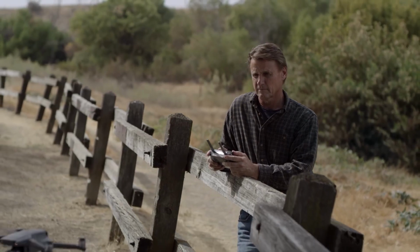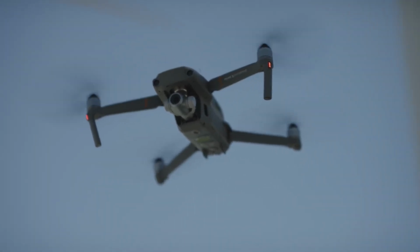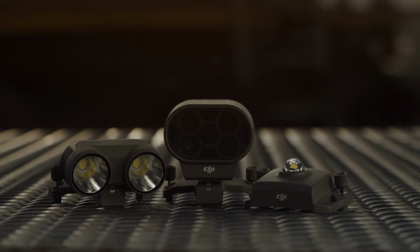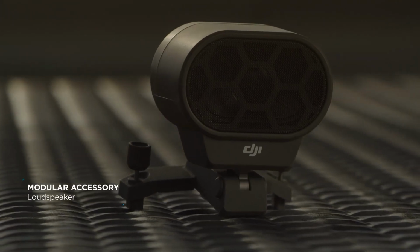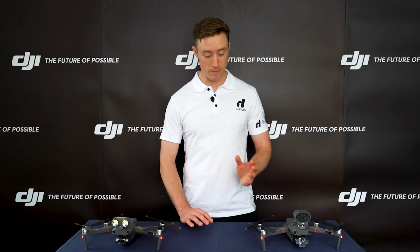Sporting the OcuSync 2.0 transmission system, which allowed for up to 8 kilometers range, as well as zoom and/or thermal capabilities, these drones encapsulated the best parts of the Matrice series in a quarter of the size and price point. The 3 interchangeable modules allowed for a multitude of use cases, ranging from fire and rescue to various kinds of asset inspection or analysis.